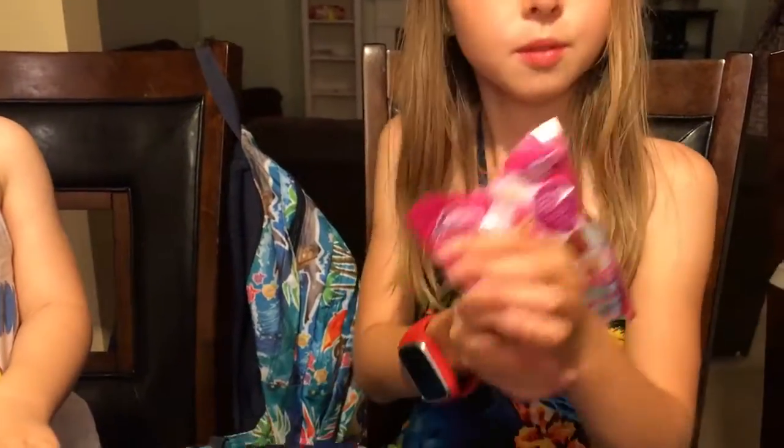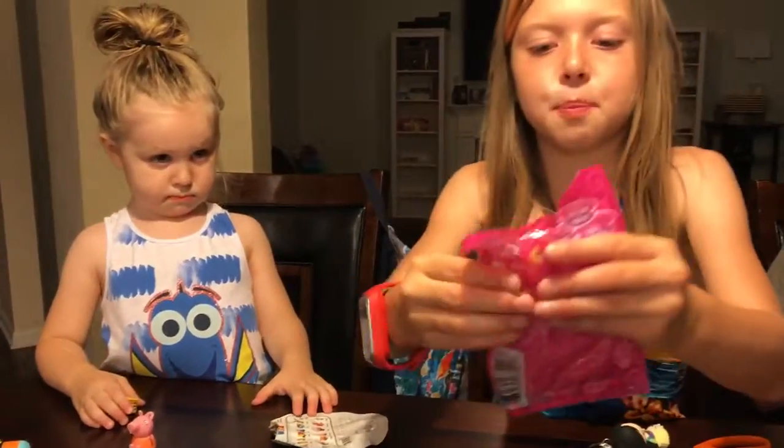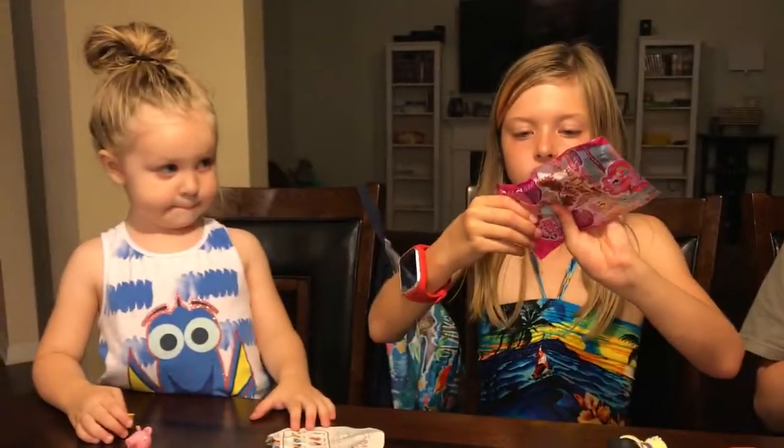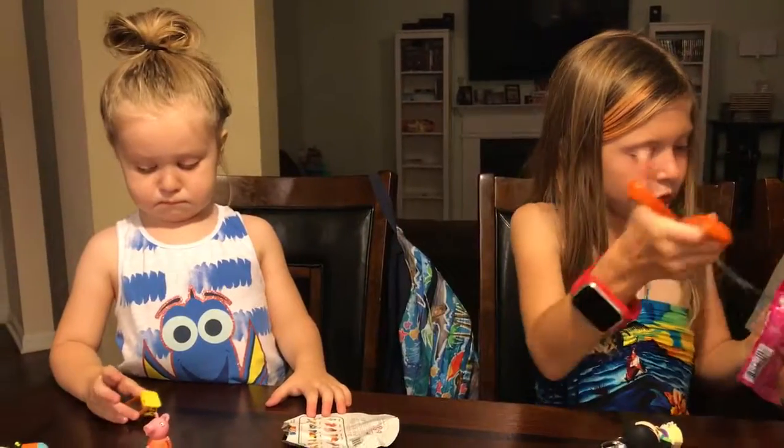Here, what do you got, Maddie? It's age 3+. It's okay. My Little Pony blind bag! Okay, Addie, help her open. I think it's Fluttershy. I see a little peek. Do you see the pink? I do. Maybe it's Fluttershy. I see the eye. Okay, do you need the scissors? Because the scissors are there if you need them.